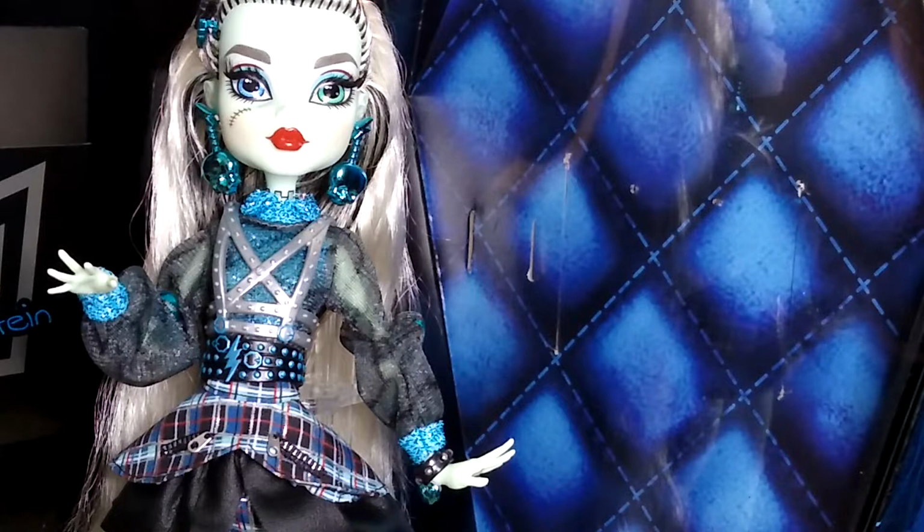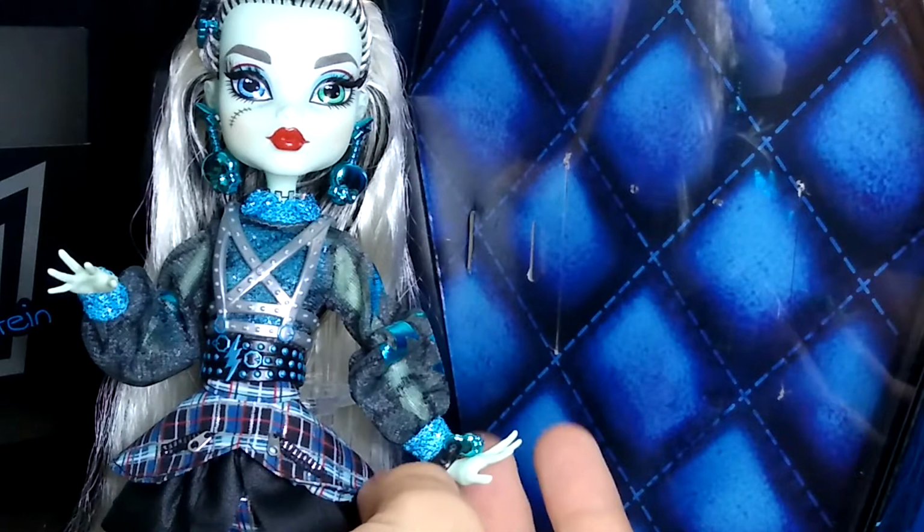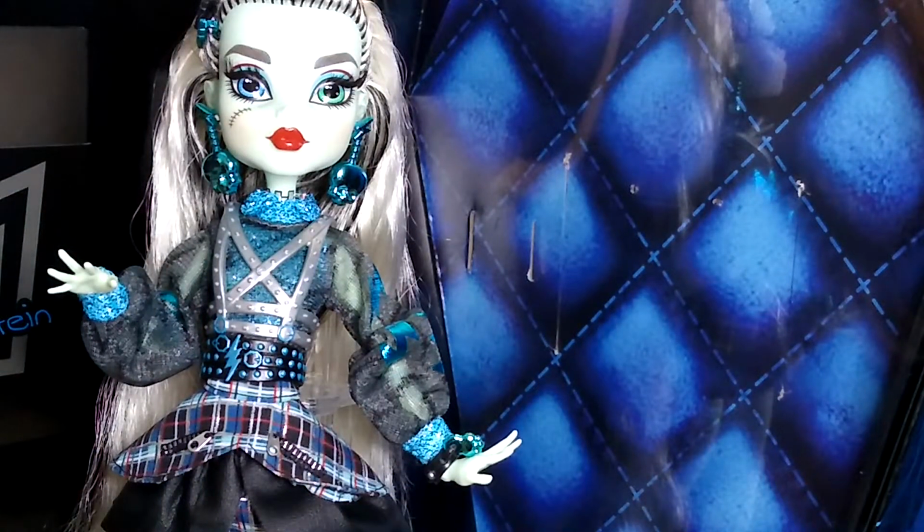A lot of people are like, "Oh, it's not Monster High, it's too cutesy." This is pretty cutesy in my opinion. I look at this version of Frankie and it reminds me of a K-pop idol, their specific outfit. And I mean that with love because K-pop idols do usually have really good fashion sense.